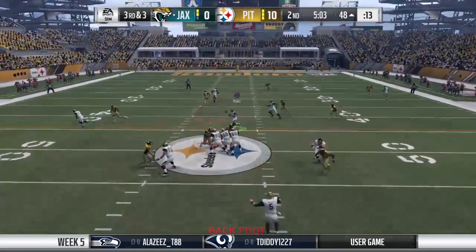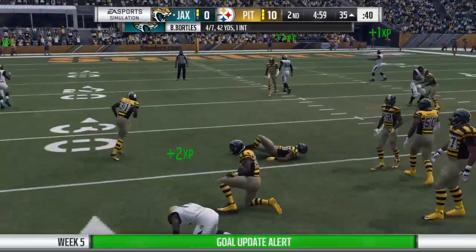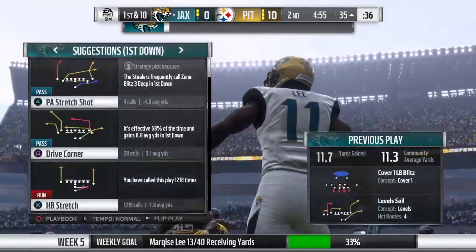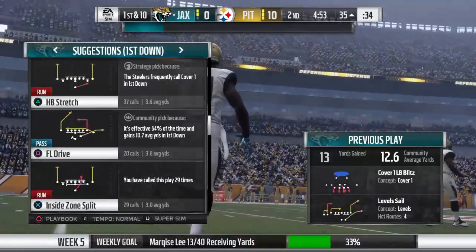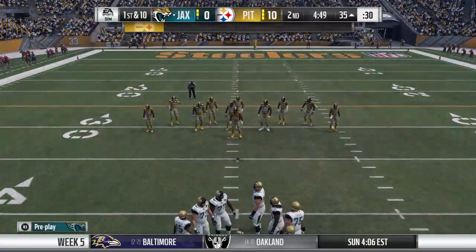From the gun on third down, Bortles. He's got the hook up to Lee, and eventually taken down, but how about that athletic spin move we saw? Gives him the first down yardage. That one good for a gain of 13 for Jacksonville and a first down.